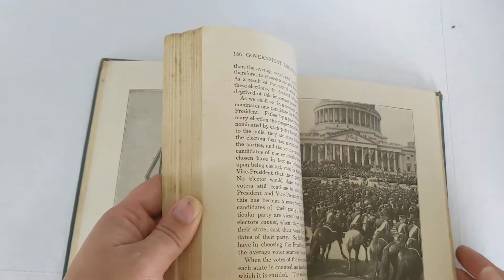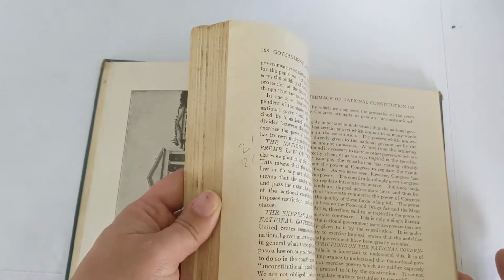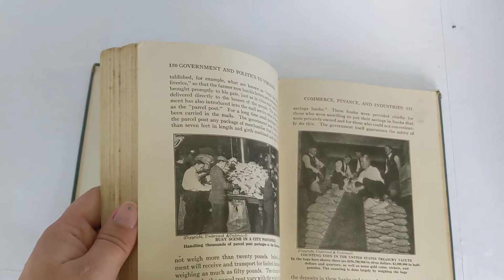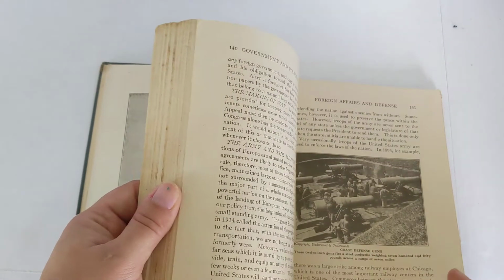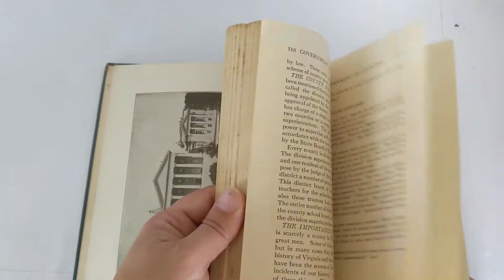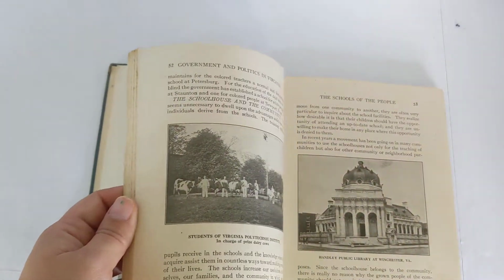Let's see, some pencil marks, pictures. We got horses' butts, buildings at Richmond Post Office. So some nice historical images throughout this book. So there's that one.